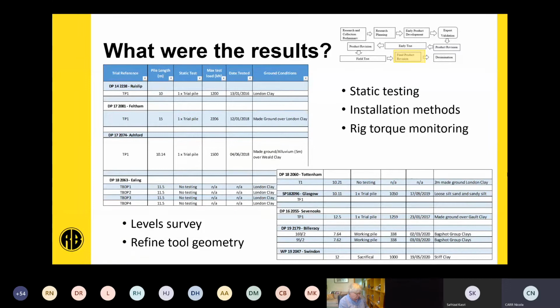In addition to this information, it's also important for us to understand other impacts on site from displacement pile installation, for example, some level changes due to the large displacement being undertaken. So for example, at Ashford, we made sure we tried to capture this within our trials, and we did some surveying of levels at different stages during the works.